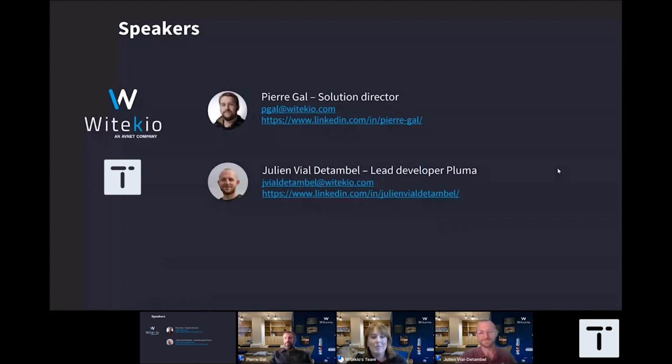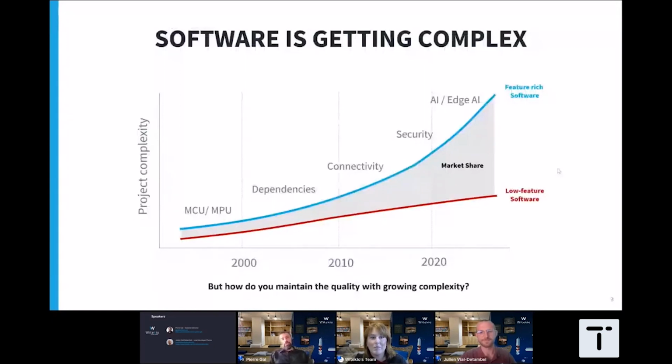Perfect, thanks Julien. And let's go for the presentation. So we will start with a quick introduction about software, and more particularly about the complexity of software. During all my career, I have seen a lot of different types of projects, and what is clear is that software is becoming more and more key in the development of products, of embedded products, of connectivity solutions, of IoT solutions. As software is more and more complex, testing it becomes also more and more complex.